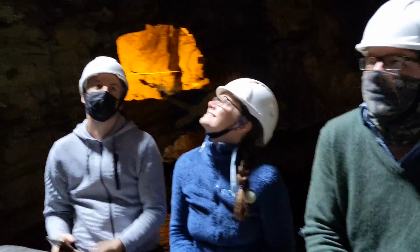So there it is, Smoo Cave waterfall. Thanks for doing the tour. It's summer and you're in the north of Scotland, there's no water. It doesn't rain now until November.